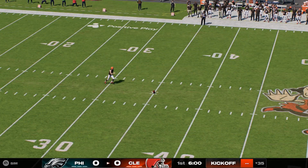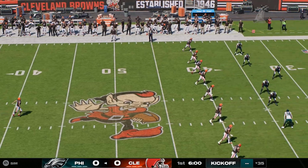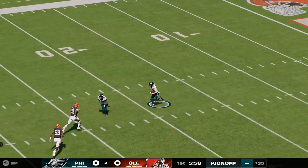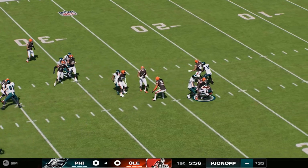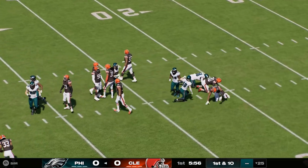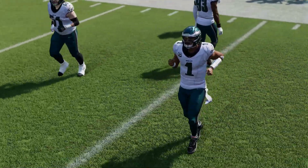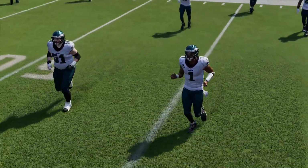Here's the veteran Dustin Hopkins ready for the start, and we are underway now from Huntington Bank Field. And the tackle going to be made right there at the 25-yard line. Philly's offense getting ready, and Jalen Hurts ready to lead them.